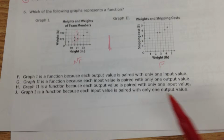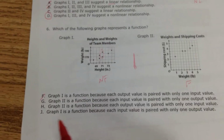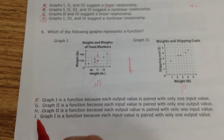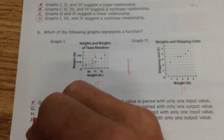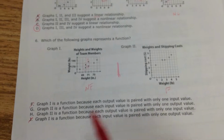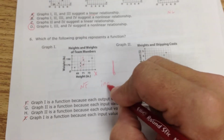So when I look at my answers, graph 1 is a function. Well, no, it's not. Graph 2 is a function, and then the last one says graph 1 is a function. So my 2 answer choices are G or H. Now I got to figure out which description tells us this. Remembering that our x values are our input. Okay, x is input.